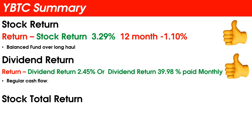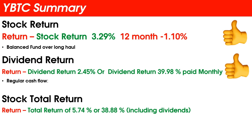Now, when we take a look at this total stock return, and this is where everything comes out in the wash, our return in the first month of 2025, we're getting a 5.74% return, total return, including dividends. But when we take a look at it over a 12-month picture, a bigger window, we're getting 38.88%, including our returns. So your dividends make up for the little bit of loss that you had over 12 months, but give you a nice 38% return. So with all that, guys, I have to give that one definitely a thumbs up.